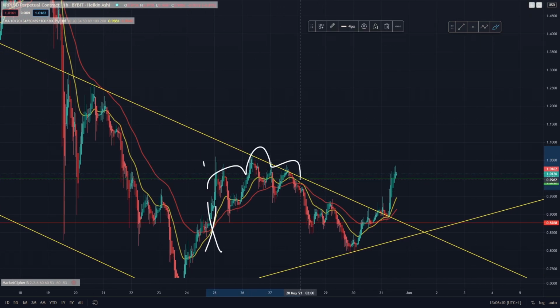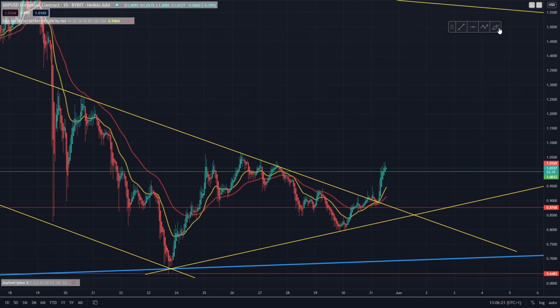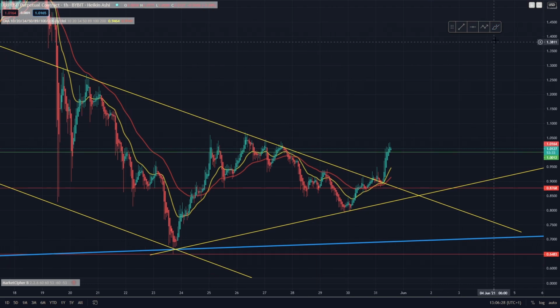Got the shoulder, the head, the shoulder, and then we've got the cross of the EMAs, and then boom, to the downside. So as you can see, this was actually quite clearly telegraphed here. If you were looking for the signals, you could see this was probably quite a good short opportunity. Congratulations to anyone who did that. Obviously not financial advice.